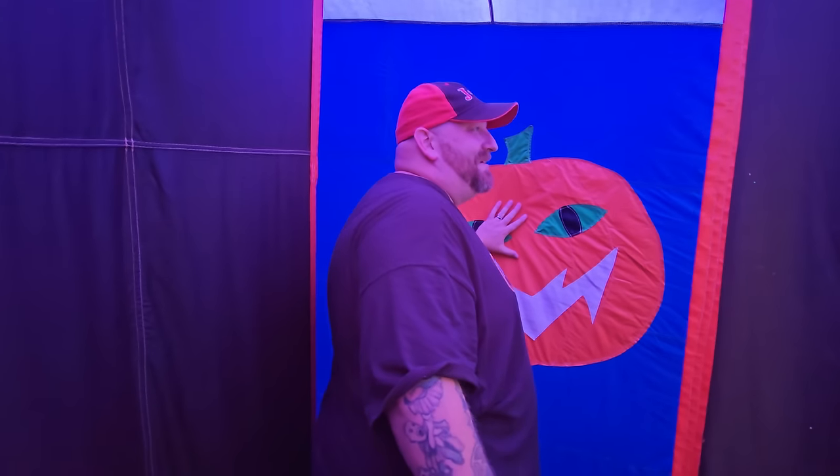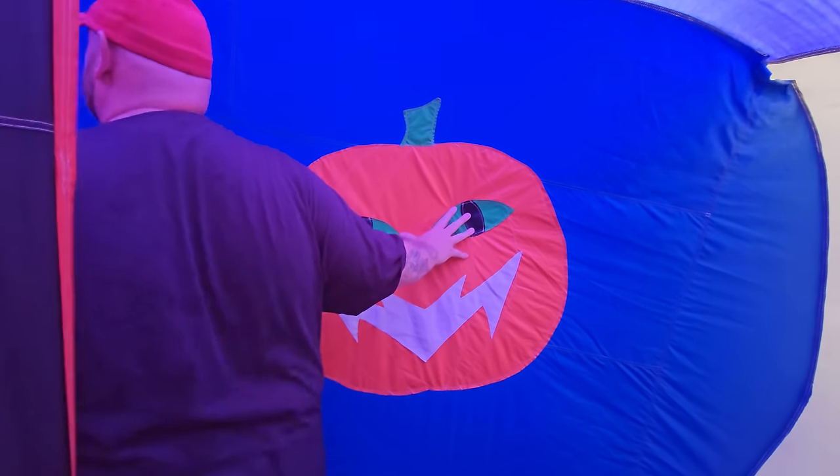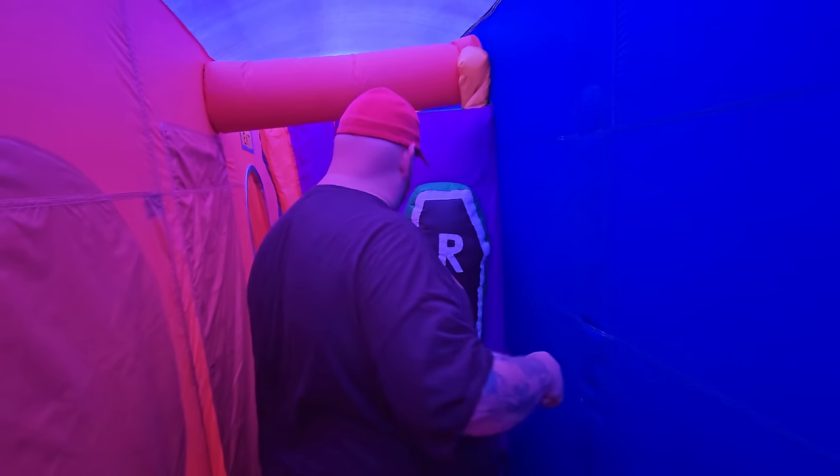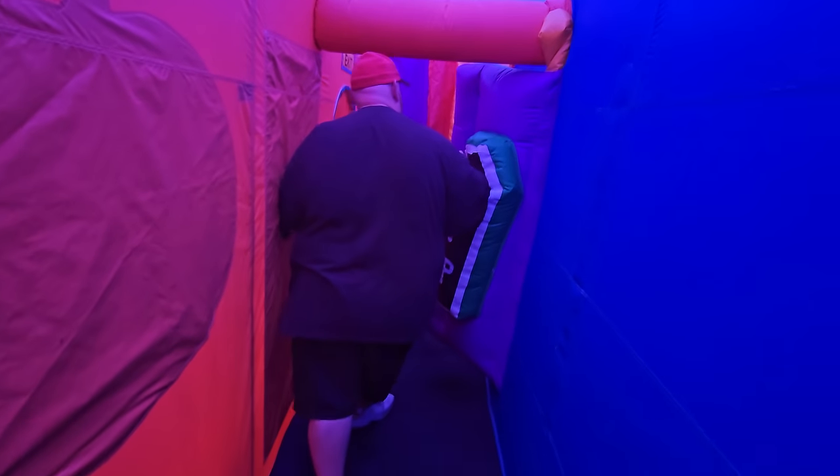We got another pumpkin over here. Oh my God, this is huge. I can't believe how big it is in here. Oh, look at this. This actually folds. So if you're walking, you can push it out of the way.